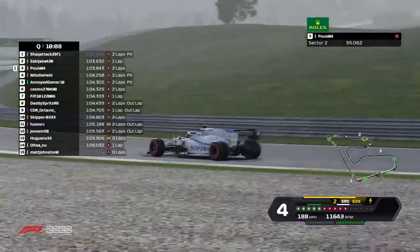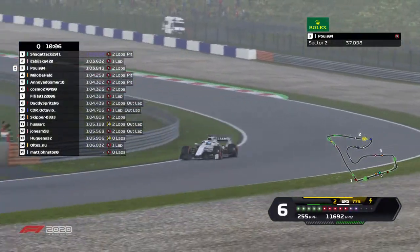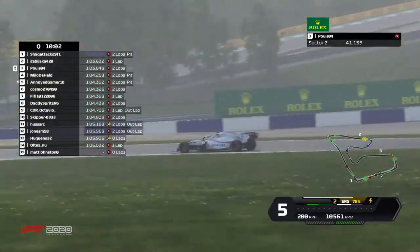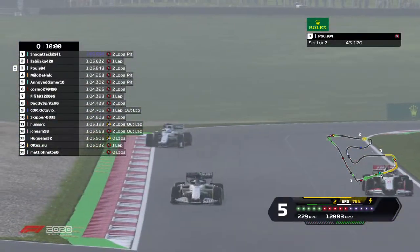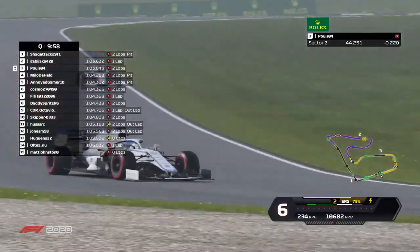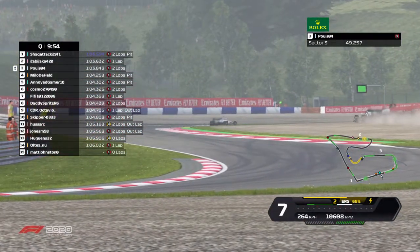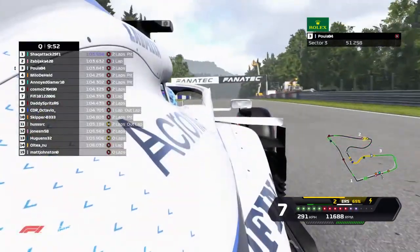Currently down in P10 in the championship. But I think the driver's definitely got a little more pace in his hands, and one I think we're going to see improving throughout this season. 2 tenths up now. Where's that car gone? In the gravel. Didn't expect that one, but at least it's out the way.